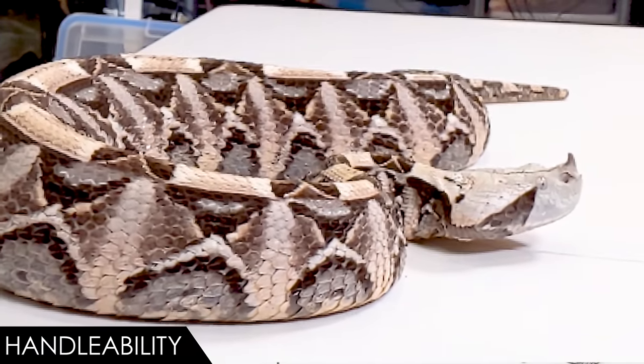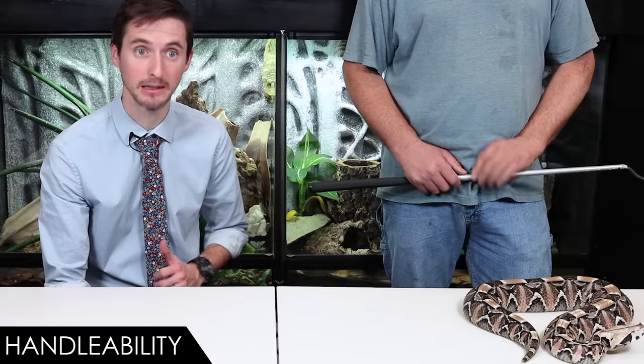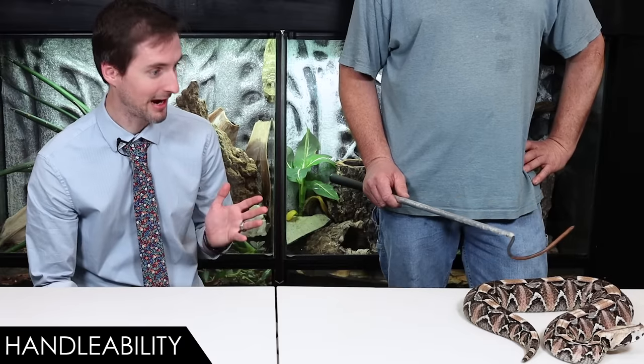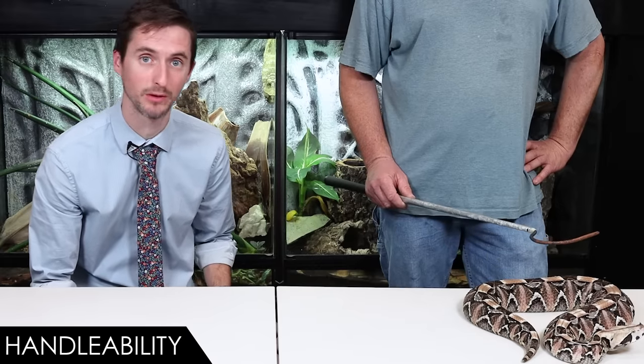I would still say avoid handling them as much as is humanly possible. What you can see is advice I'm not taking very well today, but I'm also not touching it. I'm trusting Timmy, who is one of the few experts in the world that I would trust to have me this close to a Gaboon viper. He knows what he's doing and he's got the right tools.